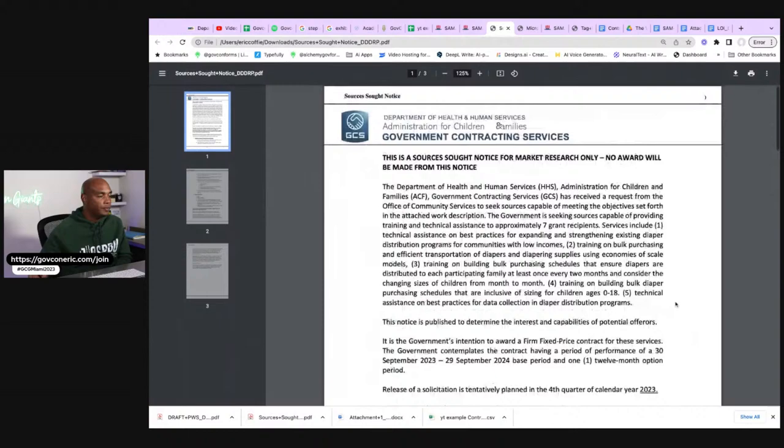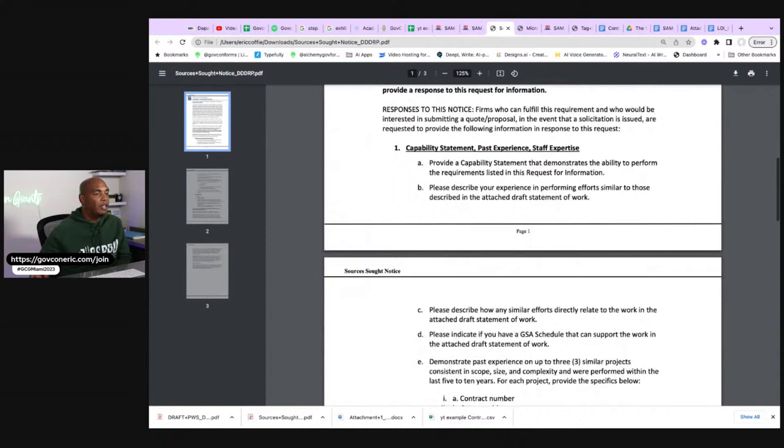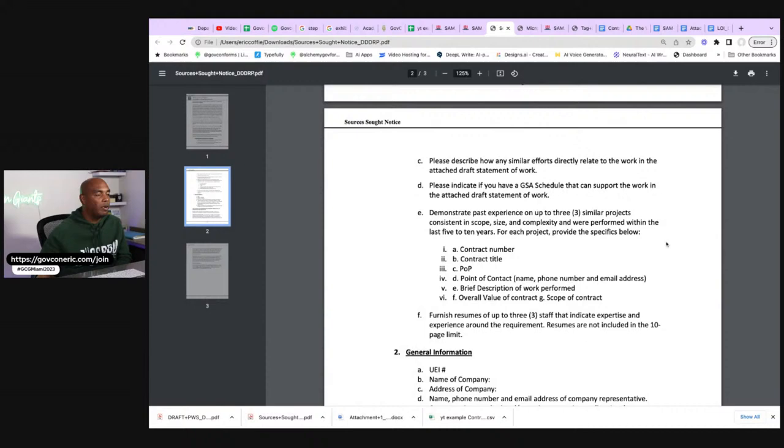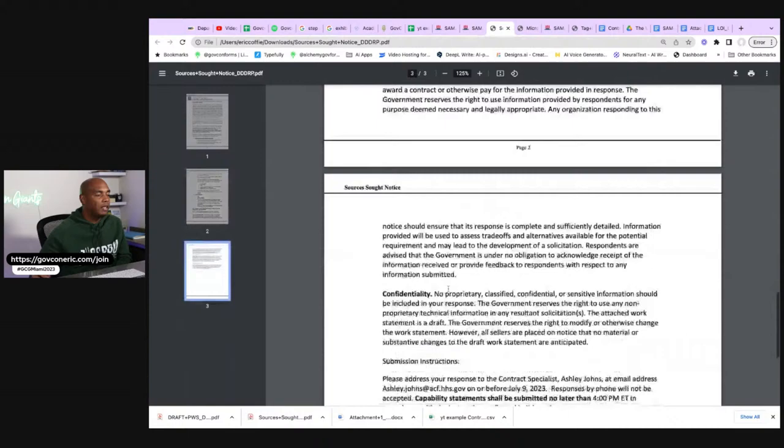All right, I like this one. So provide your capability statement that you perform this kind of work. Describe your experience performing efforts similar to this. Describe how your efforts relate to the work attached. If a GSA schedule, demonstrate past experience on up to 3 similar projects. And then put your UEI and company name information. All these questions will be answered.